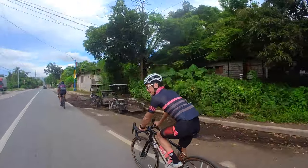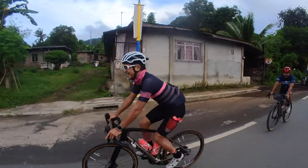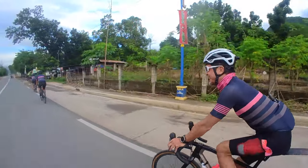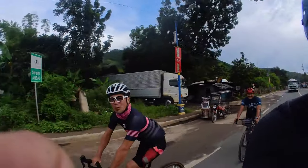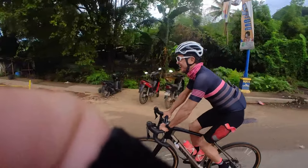John, you didn't tell us to wear our Rafa jerseys. Well, today it's freestyle day. Freestyle day. But you guys are on team jerseys. And I'm not in a team jersey. Yeah, but then you're the cool one amongst us. MTB gang.